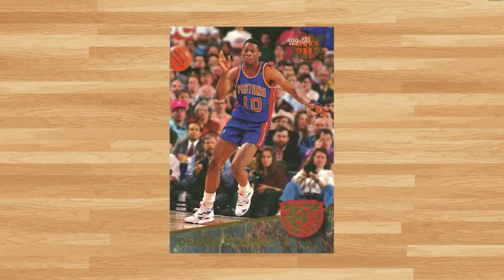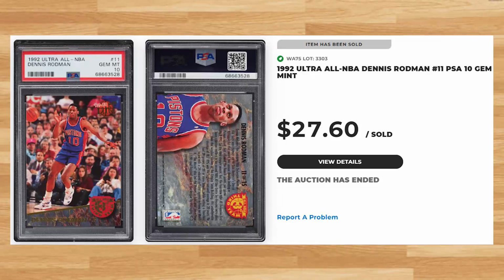Up next at number 27 is this 1992 Ultra All-NBA Dennis Rodman, card number 11. This was a PSA 10, and it sold for $27.60. This price is down as the three other PSA 10 comps I found of this card from 2023 have averaged roughly $50. This Dennis Rodman is a pop of 20 in a PSA 10.